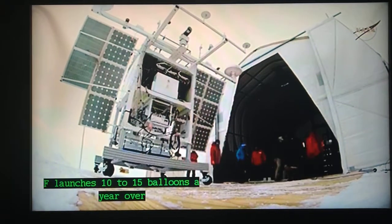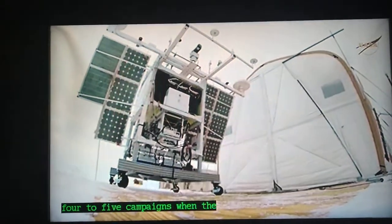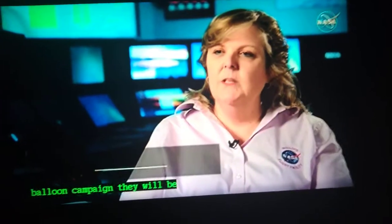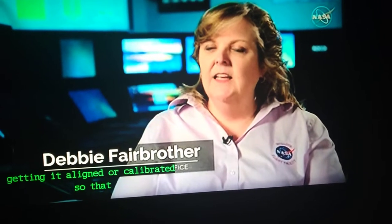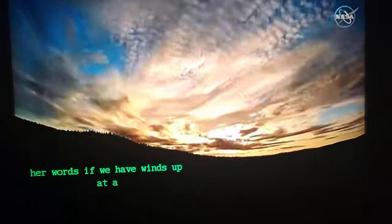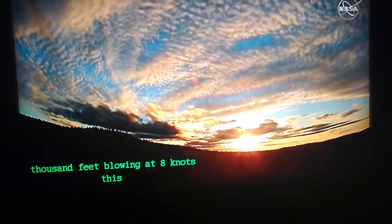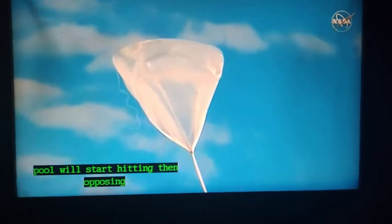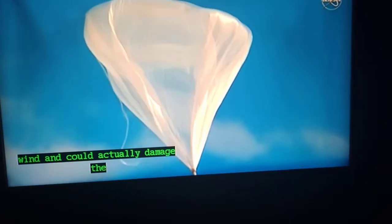CSBF launches 10 to 15 balloons a year over 4 to 5 campaigns. When the scientific team comes to the field for a balloon campaign, they will be reassembling their instrument and getting it lined up in the same direction. What we can't have is a wind that is opposing. In other words, if we have winds up at 1,000 feet blowing at 8 knots this way, we can't have the winds at the surface at the lower levels blowing 8 knots from this way. Otherwise, the balloon, when it comes up out of the spool, will start hitting that opposing wind and could actually damage the balloon, or at least make it very difficult to launch.